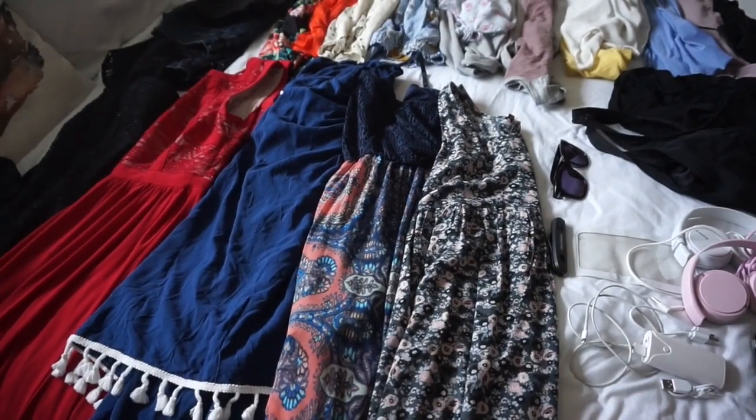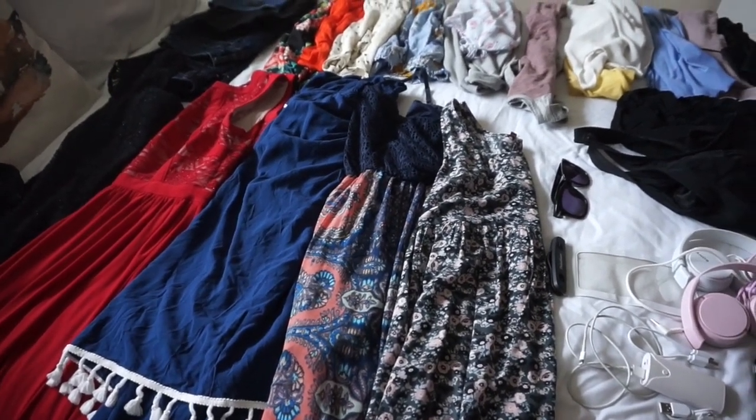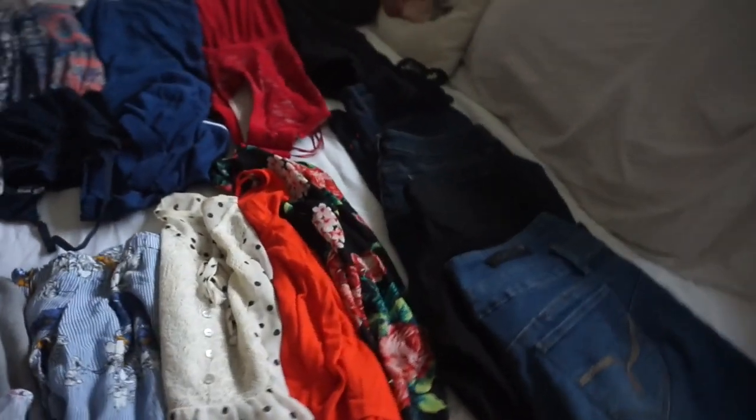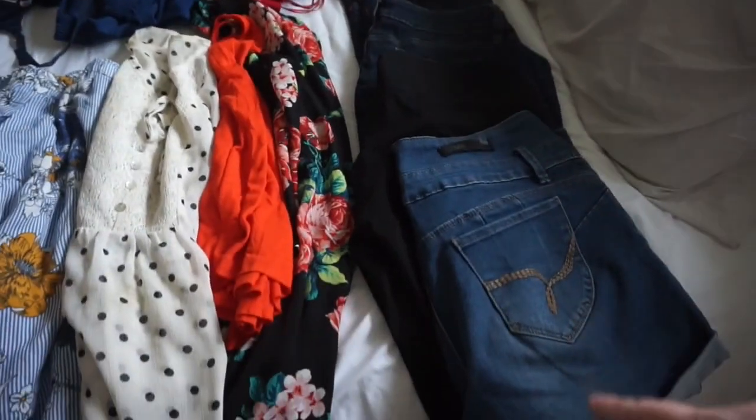I usually like to wear dresses to dinner because, I mean, you never really get that opportunity on a day-to-day basis. So I like to dress up a little bit. And then over here I just have a pair of jeans, a pair of capris, a pair of leggings, and a pair of shorts.